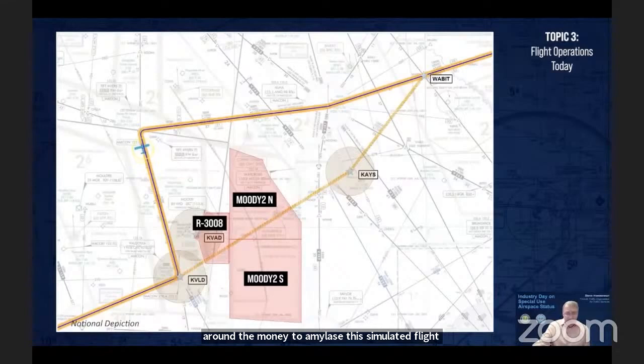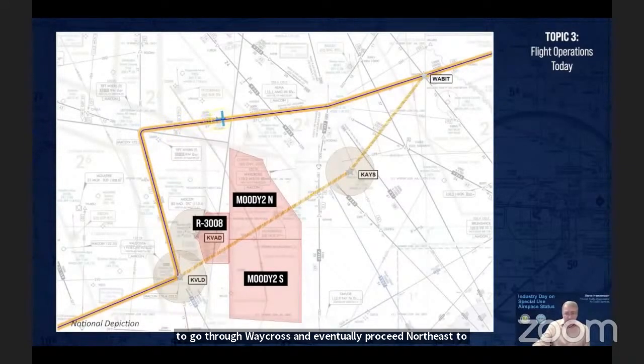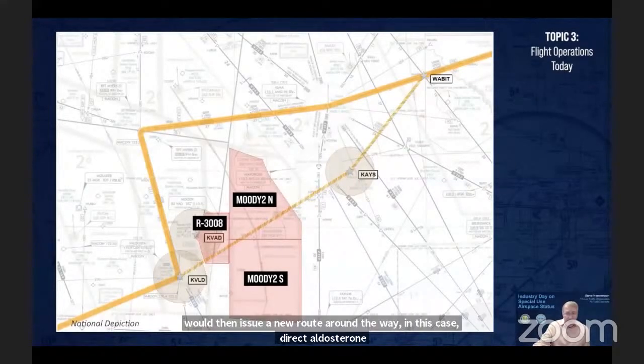In this instance, the controller saw the aircraft proceeding directly towards the active SUA. The controller would then issue a new route around the SUA, in this case, direct Valdosta, then Victor 579 to Macon, Victor 578 Alma, direct Savannah. This routing takes the aircraft around the SUA to the west and north.